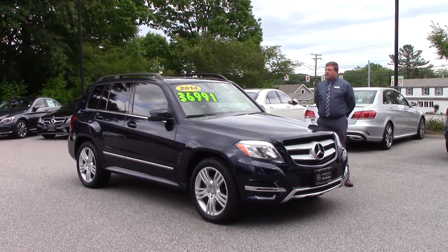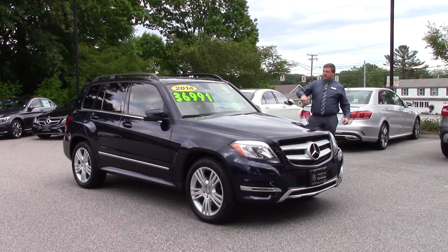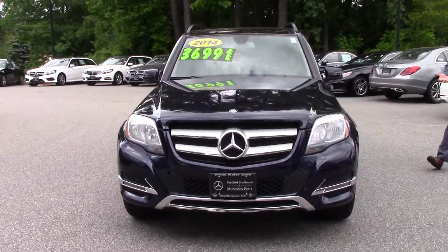I want to take a minute and showcase the GLK. I spoke with you on the phone, the certified pre-owned in the Lunar Blue. Here she is, all cleaned up, fresh from the pollen. This one is a gorgeous GLK. This is the gas model, so it's the GLK 350.